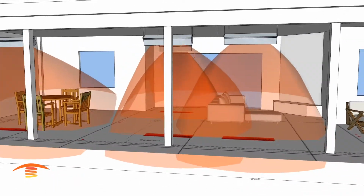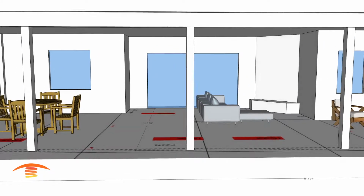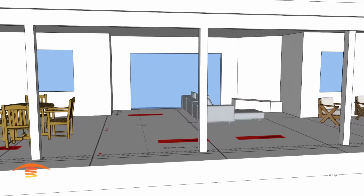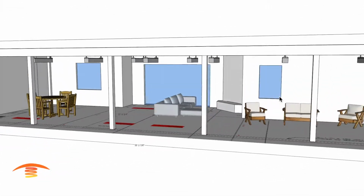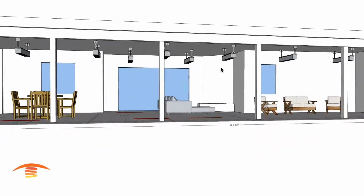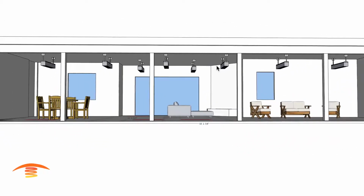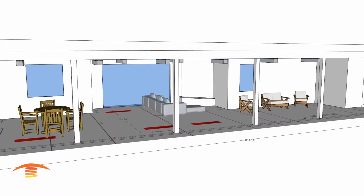So what would I do? Let me turn this off and turn these heaters off. This is what I would probably recommend. Now you're going to see a lot of heaters here, and this may not be required for this whole entire space here, but as you can see, we have 1, 2, 3, 4, 5, 6, 7, 8 units out here to heat up this space.